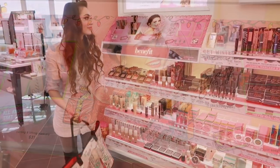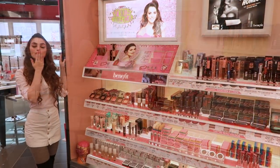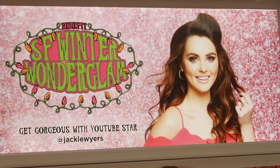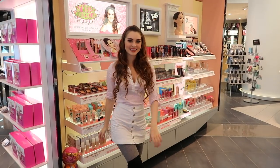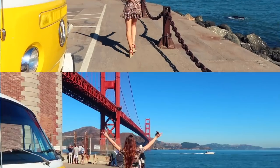And if you're wondering what's on this display, the boxes beside are sold out, but usually they have the Benefit new false lashes, and the lashes and the lash glue are so good. My favorite pair are the pinup lashes. I've been wearing them a ton recently in my Instagram stories, and this cute tote is also from Benefit, and we have the San Francisco cityscape on here.